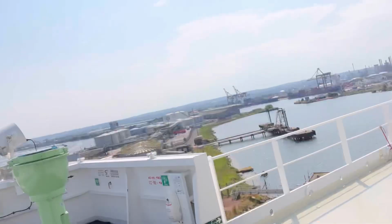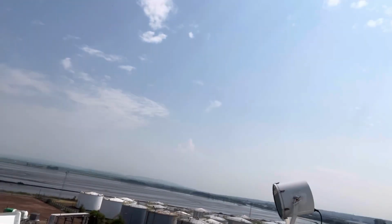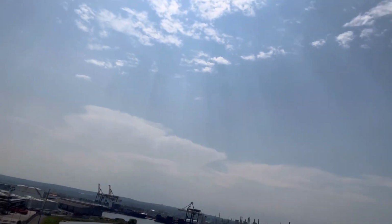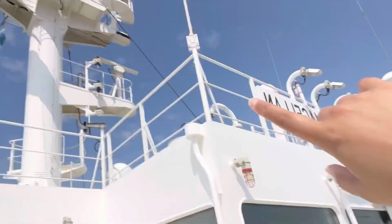Okay, so I'm gonna take you guys outside now. You'll see. Outside. So that's the outside. Sun is shining so badly. Oh, now I can see. But look at the view, this is so good. There is a basketball, you can play basketball there. That's the flag.